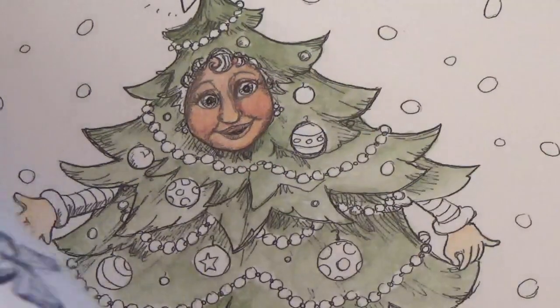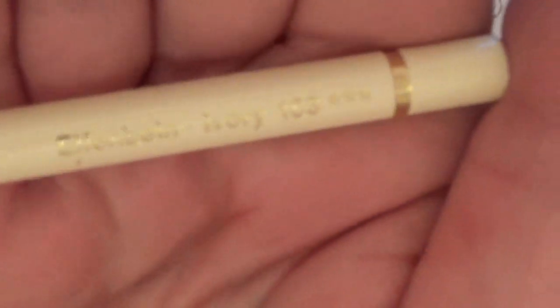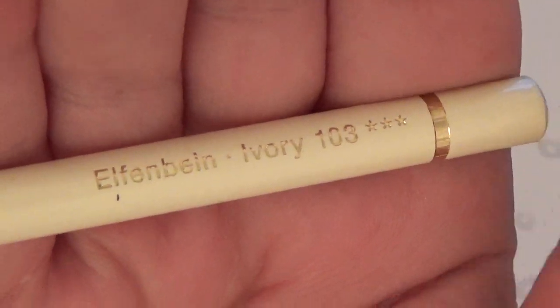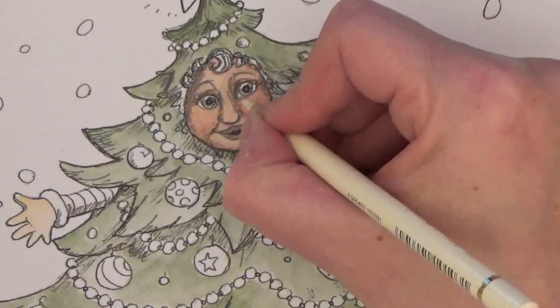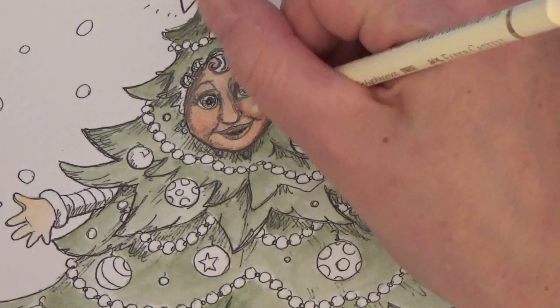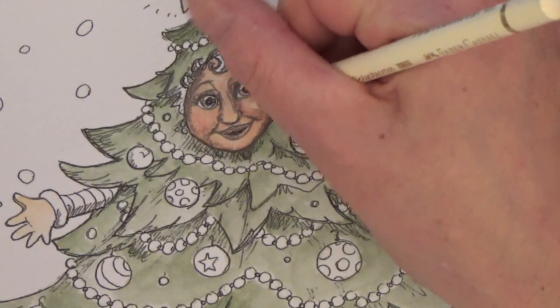Here we go. Right. Now I'm going to take ivory. Oh, it's really tricky on these light pencils, isn't it? Ivory. Okay, just making sure it's back in focus. And I'm going to go over those cheeks, just to tone that down a bit. Just a bit much.